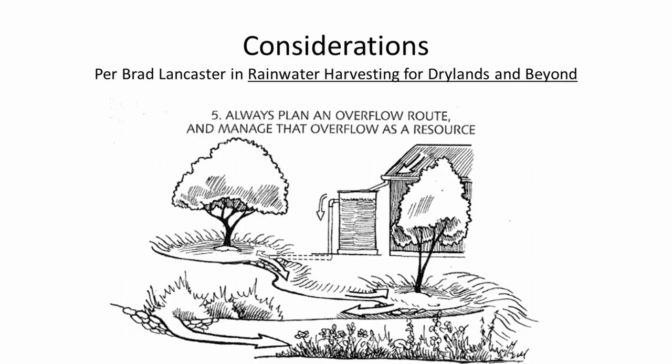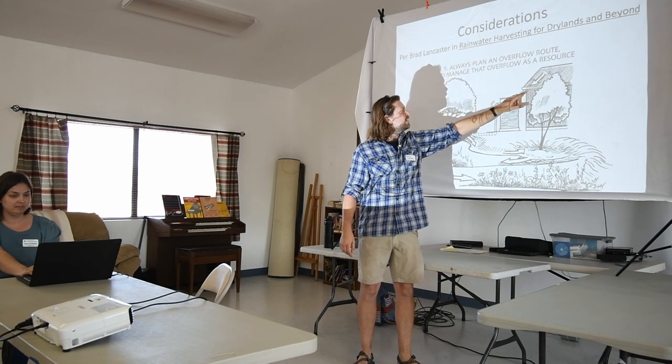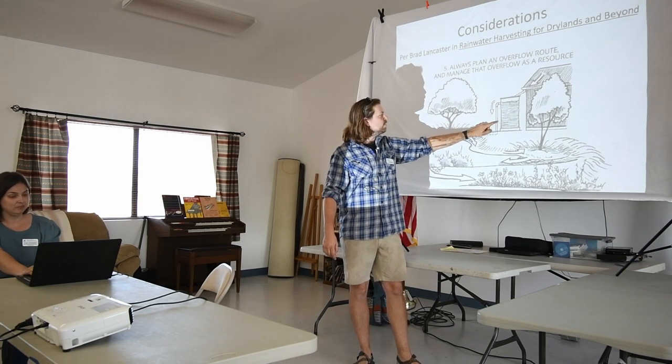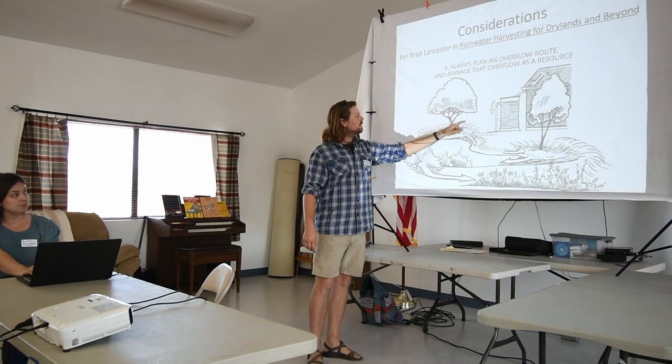Okay, once again, this goes with what we just said as well. Always think about the overflow. So in this system, water comes off the roof. Here's the catchment area. And then where does it go? It goes into the cistern here. We're not going to talk about cisterns today. That'll be the next one. But let's say it fills up. It overflows. Well, the overflow goes into this tree right here.